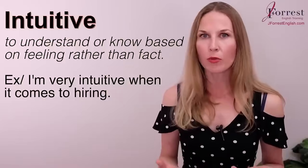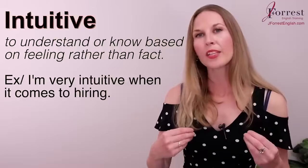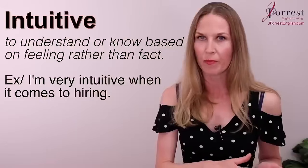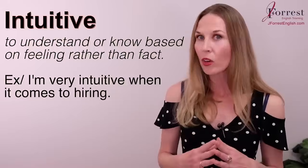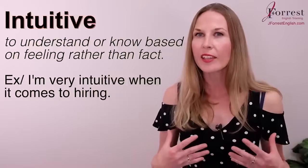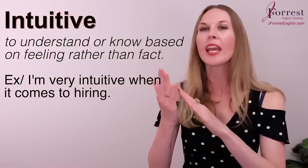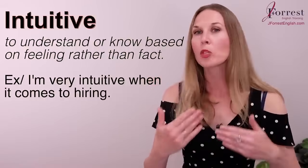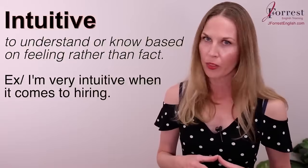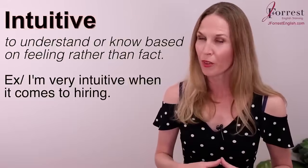Intuitive. When someone's intuitive, it means they can understand things, but more based on emotions and feelings rather than facts or information. I'm very intuitive when it comes to hiring, which means when I hire someone, I trust the feeling I get about that person rather than the facts on their resume. So they might have this amazing resume, but when I'm talking to them, if I don't get a good feeling about that person, I'm not going to hire them, which means I'm very intuitive. I trust my intuition.